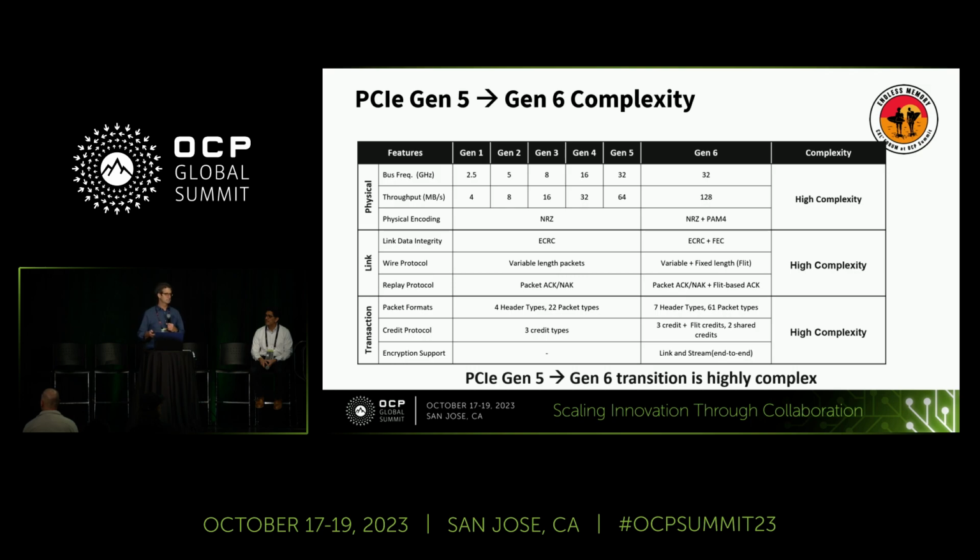It doesn't sound that hard, but it's going to be a learning curve, and there's going to be a lot of work to make it work seamlessly across the ecosystem. And there are other things that we're adding to it. In some of the previous conversations, you've heard about flit mode. This is to enable forward error correction and things like this that are all new and have to be done correctly to make this all work. Another complication is the differences in flit modes between PCI and some of the CXL specifications, as pointed out earlier.